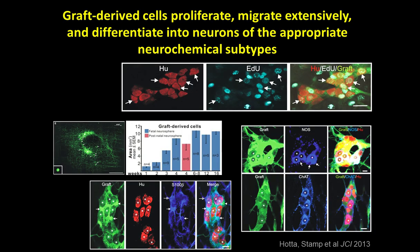So now I'll go through some of our previously published data. We were able to show that these cells were undergoing proliferation following transplantation. So to do this, we transplanted our neurospheres into the recipient animals, and then for 5 consecutive days, injected them with a thymidine analog, EdU. And as you can see, a large number of our graft-derived cells had taken up EdU, and then a population of these had also subsequently gone on to differentiate into Hu-positive neurons, suggesting that they're getting both proliferation and neurogenesis, so generation of newborn neurons from our transplanted progenitor population.